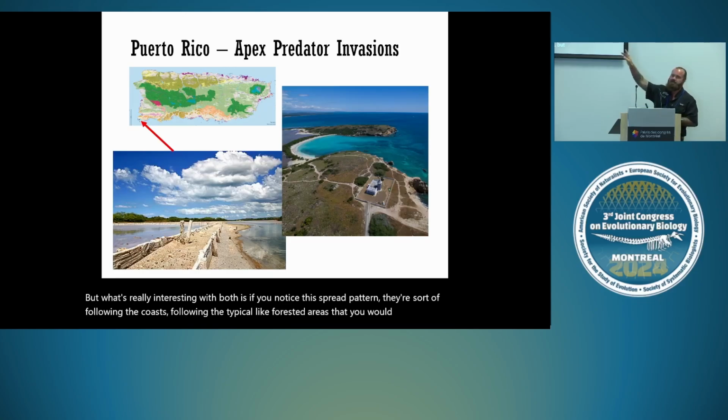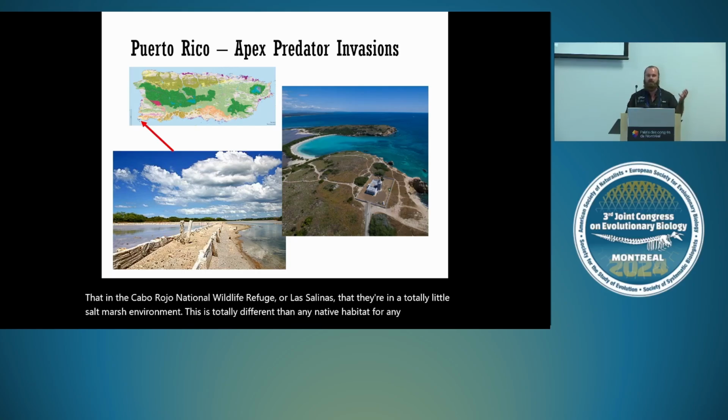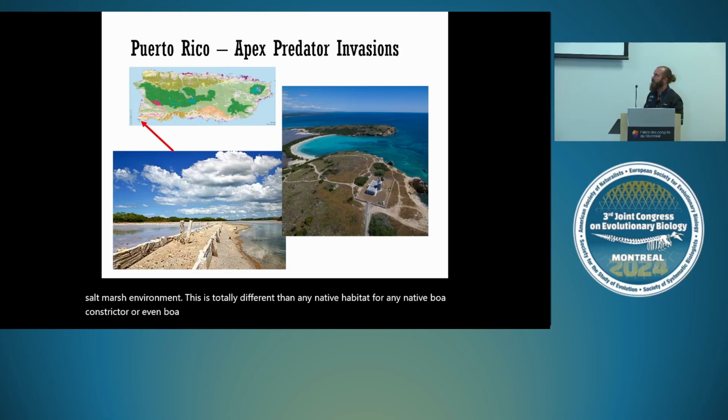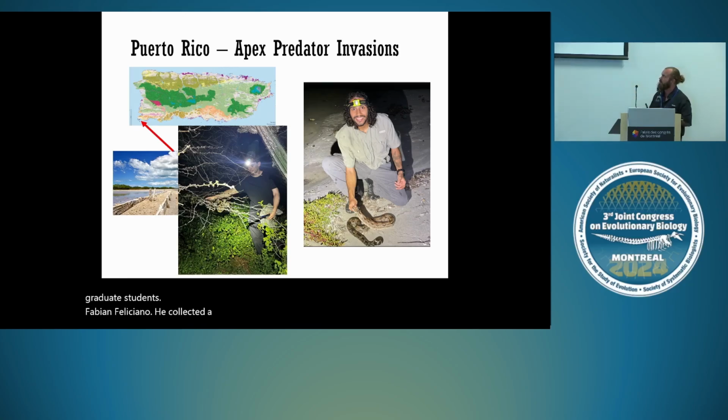But there's one population in the very southwest tip of Puerto Rico, in the Cabo Rojo National Wildlife Refuge, or Las Salinas, that they're in a totally salt marsh environment. This is totally different than any native habitat for any native boa constrictor, or even boa constrictor imperator in Central America. And so some of the individuals that we're getting from this particular location are phenotypically a little bit more similar to boa constrictor imperator. I just have to shout out to one of Alberto's former graduate students, Fabian Feliciano. He collected a lot of the boas, particularly from this area.